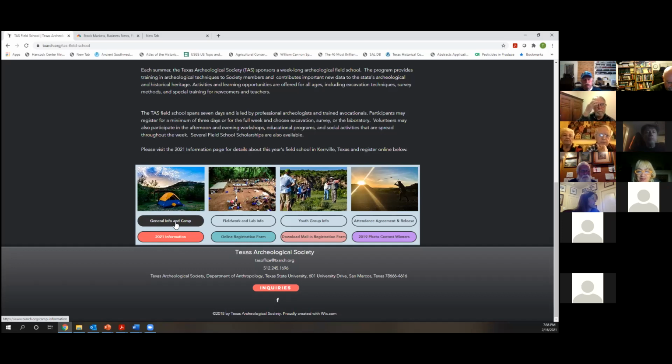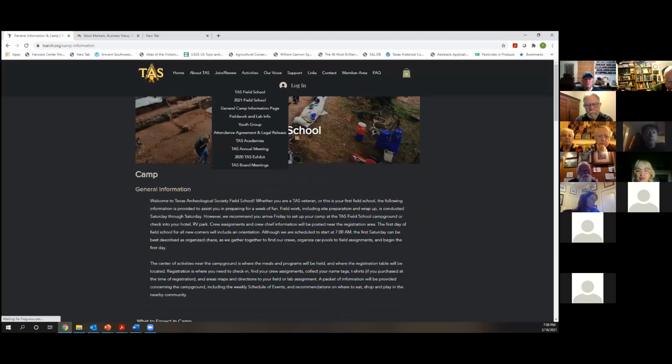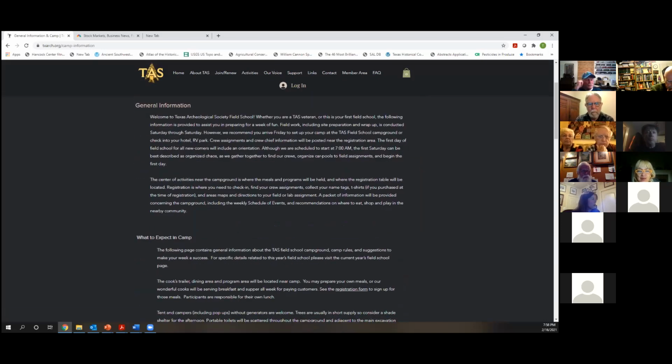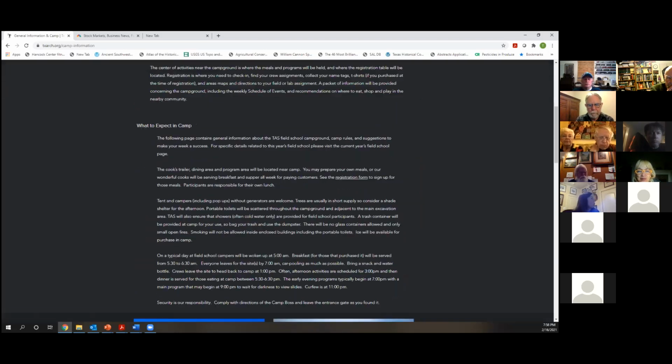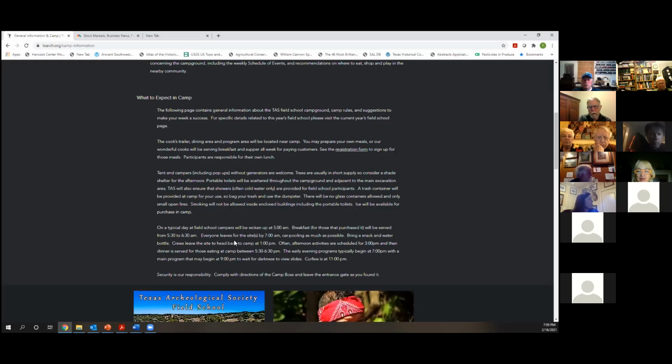And then I want to point out some of these other things that are available here, as well as up here in the activities dropdown. The general camp information page is going to be super useful to folks. This will have information about how the week goes during field school, what to expect around camp, the fact that there will be portable toilets, that you're expected to maybe have your own shade in some cases, if it's not going to be a tree shady field school, that no glass containers are allowed, no smoking in buildings, and that we will be selling ice for purchase at the field school.